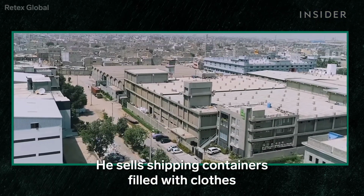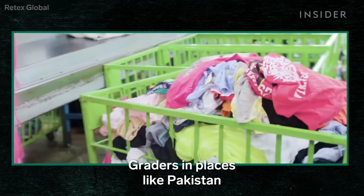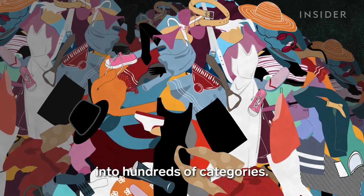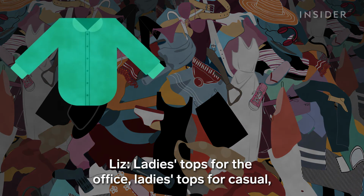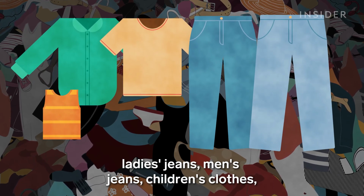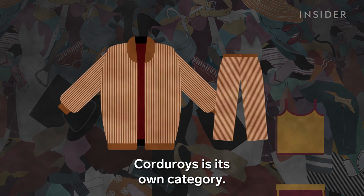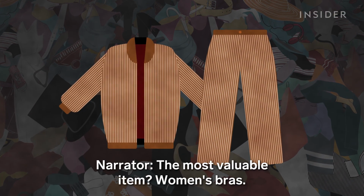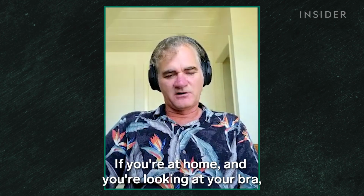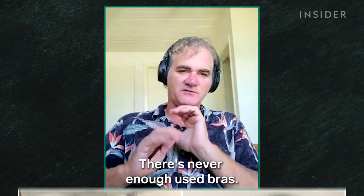He sells shipping containers filled with clothes to what's known as a grading facility. Graders in places like Pakistan sort millions of pieces of used clothing into hundreds of categories. Ladies' tops for the office, ladies' tops for casual, ladies' jeans, men's jeans, children's clothes, skirts, ladies' shorts, men's shorts, lingerie, pajamas. Corduroys is its own category. The most valuable item? Women's bras. "If you're at home and you're looking at your bra and you think, oh, the wire is sticking out or this isn't right, donate your bras. There's never enough used bras."